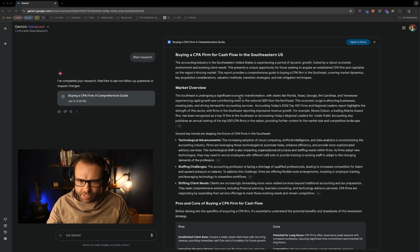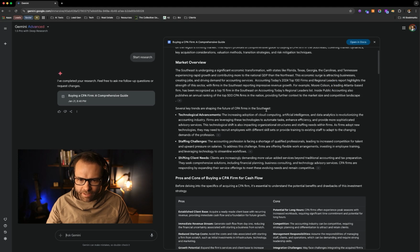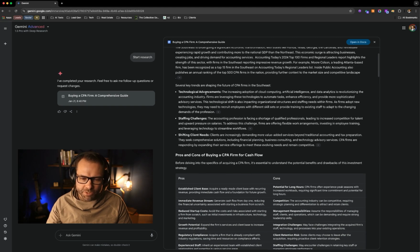So it actually calls out a couple states where you're seeing some big growth. You can see it's actually highlighting some of the top companies in the area, and it's giving you some sources for where to find out some more information about some of the top firms in the area. So it talks a little bit about the trends, technological advancements, it talks about staffing challenges, so key consideration. Obviously, that makes sense. It's human capital intensive for the most part.